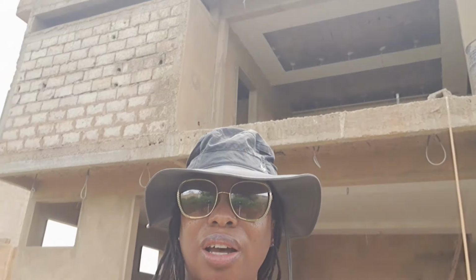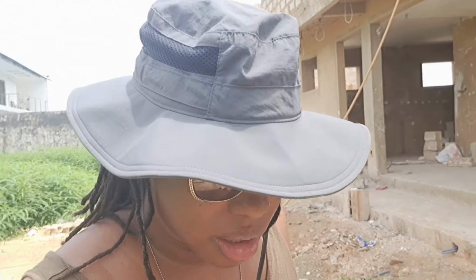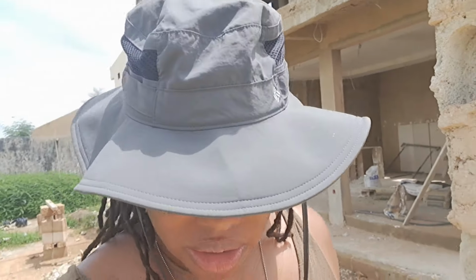That's cool. Hey guys, so we are at our next door neighbor's house. Say hi. Hi. And we brought one of our friends, a future neighbor. She has land here. She just wanted to take a look, so we came over to take a look. We're gonna go see her plot and she's gonna imagine what she's gonna do over there. She came to get some ideas, and I came to see an update on the neighbor's house too.